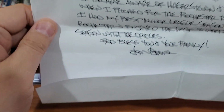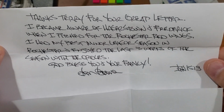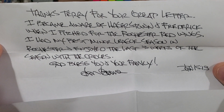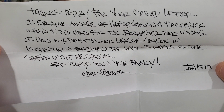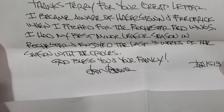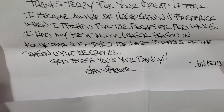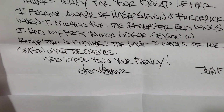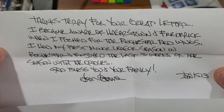I'll share that with everybody. So I'll read this pretty quick. Thanks, Terry, for your great letter. I became aware of Hagerstown and Frederick when I was in the Rochester Red Wings. I had my best minor league season in Rochester and enjoyed the last 3 weeks of the season with the Orioles. God bless you and your family, Dan Boone. There's that scripture verse. So it's really awesome.